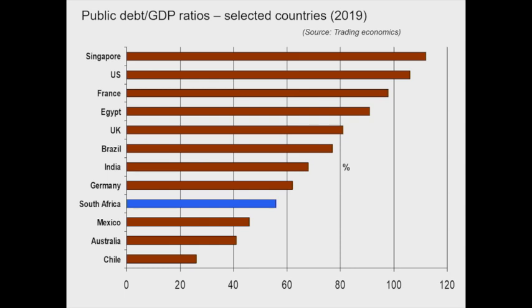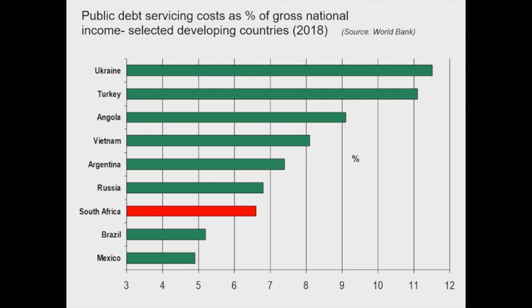This is the really bad news, and that is that our public debt GDP ratio, this is pre-COVID, just below 60, is moving up now to in the vicinity of 80. Important point. You can add 10 to 20 percentage points to each one of these countries' public debt GDP ratios. This is not a South African problem. This is a global problem. The key to understanding whether this is a crisis or a problem is related to the debt servicing costs. And if we look at the debt servicing costs, it's not such a big deal because our debt servicing costs are still quite comfortable compared to most of our peers.